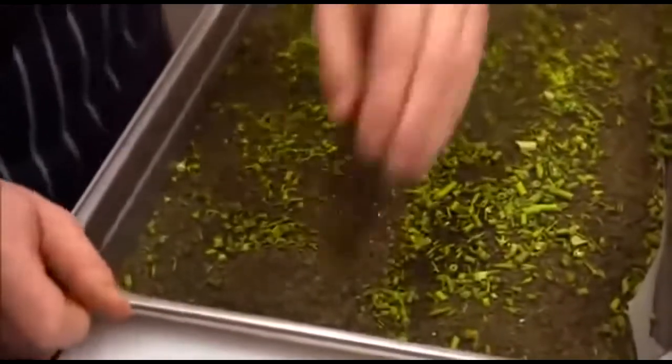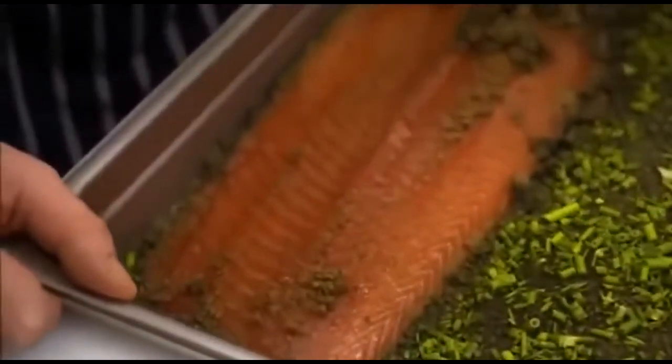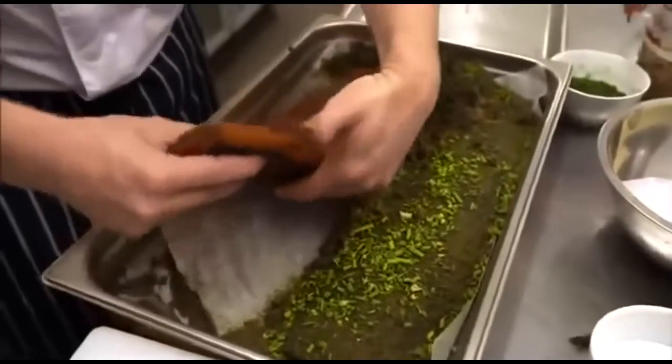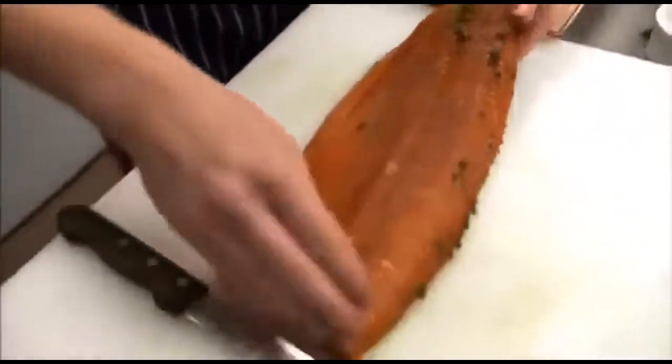So what I do is I simply scrape it all off. Isn't that a magic moment? So you can see how. Wow. See, it's a bit firmer. Yeah, changed color. It's changed color. We simply just remove all of the salt and sugar, which most of it has melted. Just gonna give it a little bit of fresh dill on top.